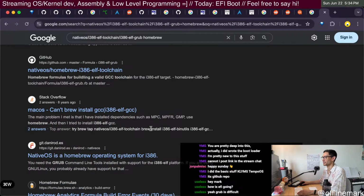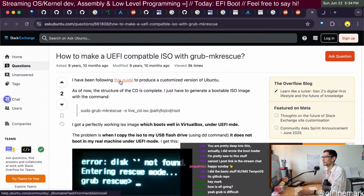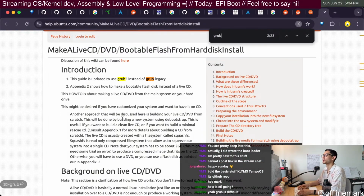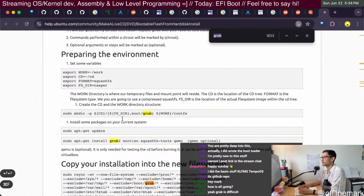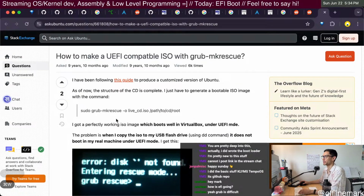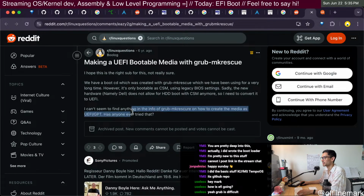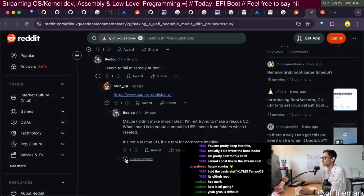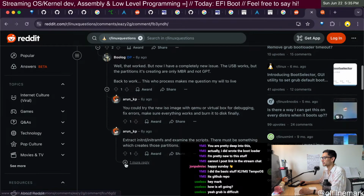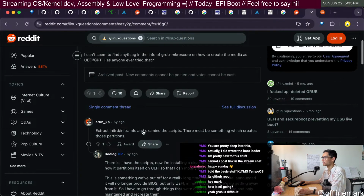I sort of like the idea of using grub since it's such widely used technology. Grub. EFI? No EFI. Cannot find how to create the media. This is exactly what, yeah, no good answer there.